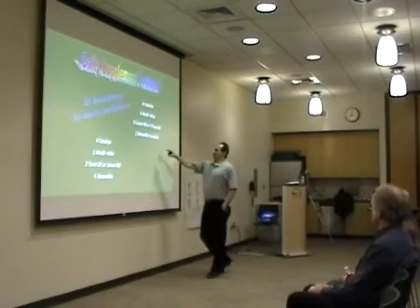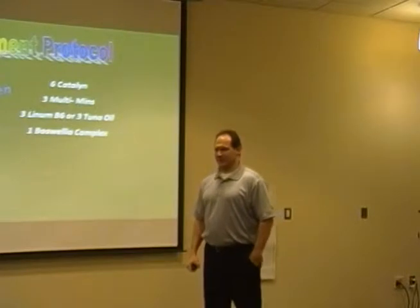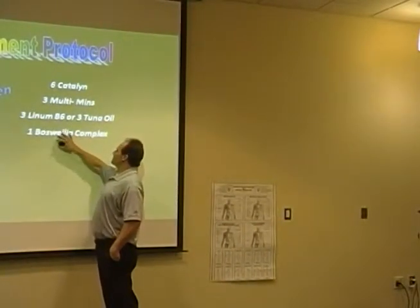There's also a chemical in here that is 10 times stronger than any chemopreventative that they use for breast cancer and different products. So that's why I picked that, because this is an inflammation.